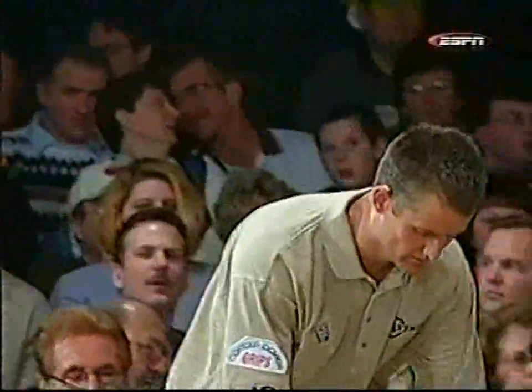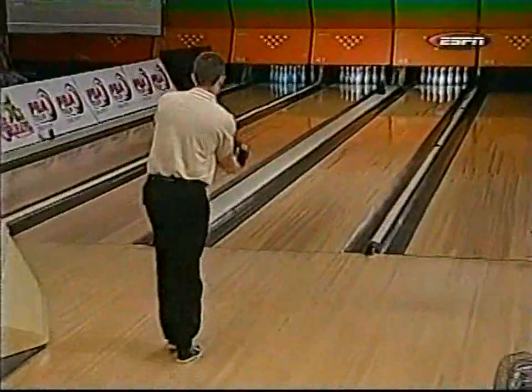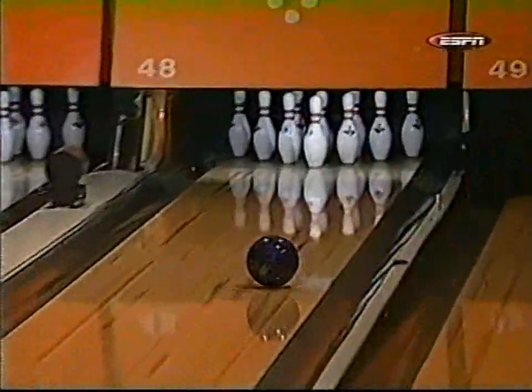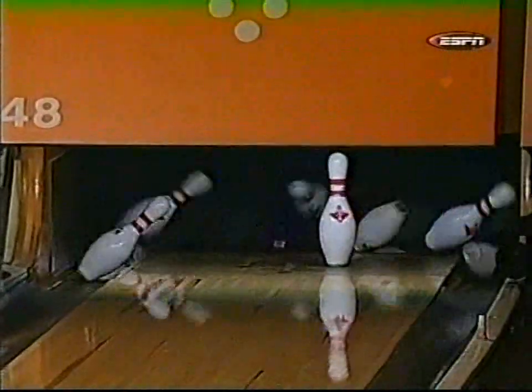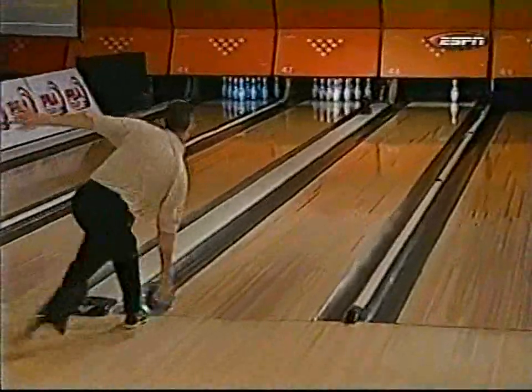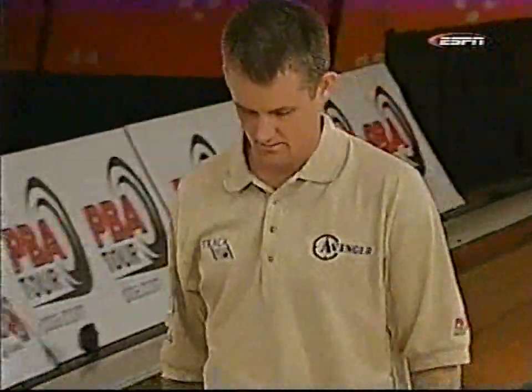Dave Arnold goes high, leaving the three pin. And just a beautiful form and style, beautiful swing, great balance. This ball looked like it was left of target. And I'm telling you right now, you only have to miss by a hair to not hit the pocket out there. Execution is a must. Which it should be in a major championship.